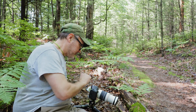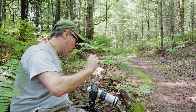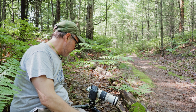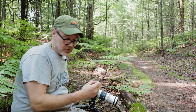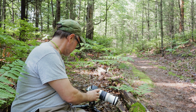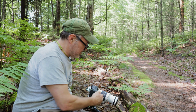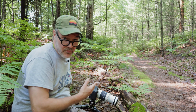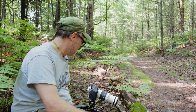Anyway, this shot is just this great little tiny diagonal row of coral mushrooms growing up along this log, background falling off of focus, shooting at 200 millimeters with a Nisi close-up filter on the end of my lens. That allows me to get very, very close and focus in very tightly. I can focus closer with this filter on the front of my lens than I could if I didn't have it.